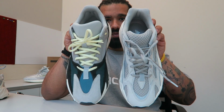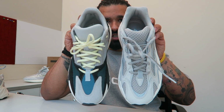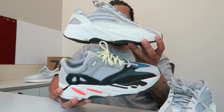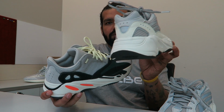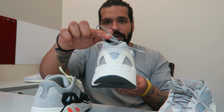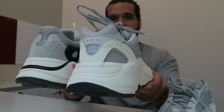Like, you see the Wave Runner is more rounded and the Static is more sharp, right? And also side by side, look at the silhouette differences, especially around the heel area. You have this V-shaped heel here, and that's like a rounded heel. I'm talking about this area here, it's like a V or a U, and this is like an inverted U, and even the back itself is so different.